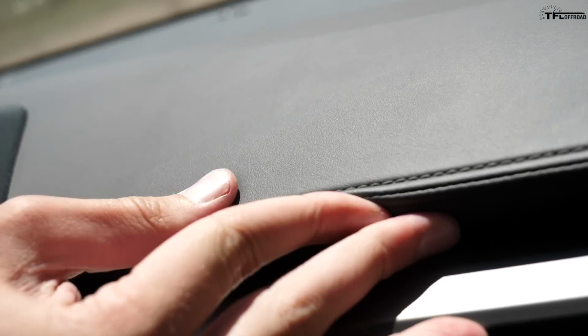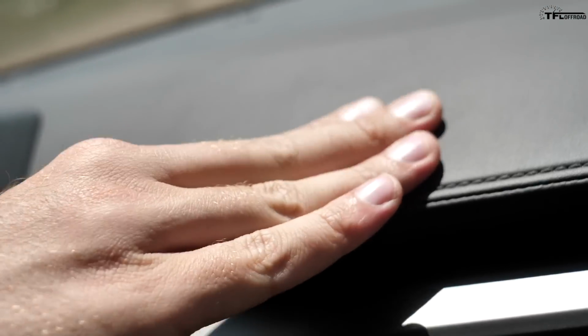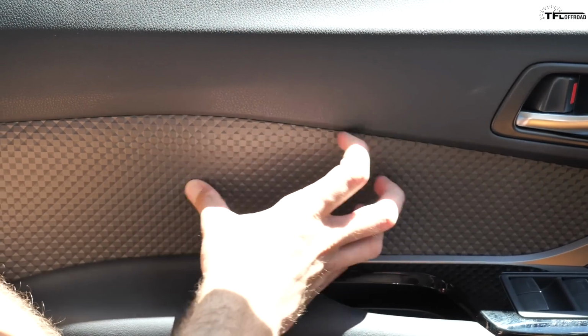Overall, I actually really do like the interior a lot more than the exterior. Tons of funky materials like this almost wetsuit material here on the dash and these geometric patterns across the door. It's just funky cool.